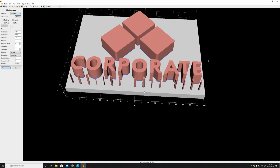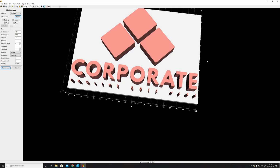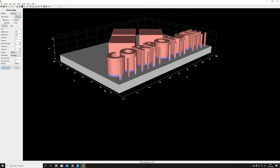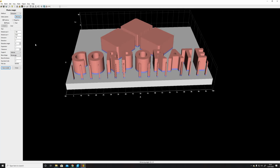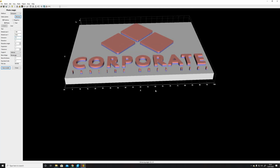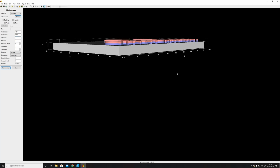Now, perfectly usable, but as you can see, the little bits of text there are going to be incredibly difficult to print because they're just going to fall over and snap. Now, if you're doing a stamp, you probably wouldn't want them that deep anyway. So the extrusion height here, just change to whatever suits you. 1 for me would be perfect for the stuff that I do.